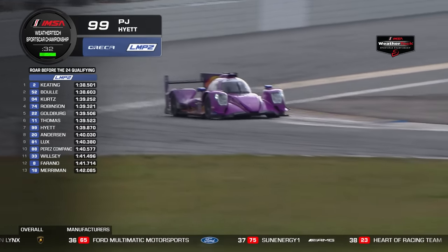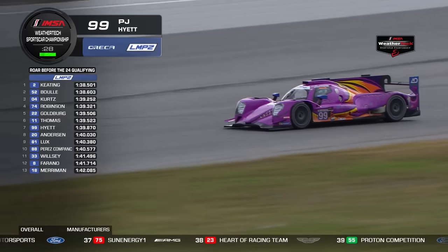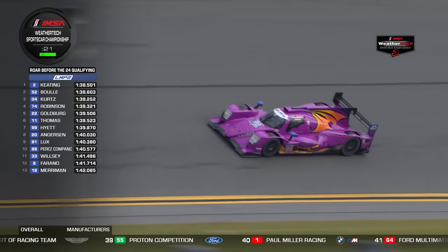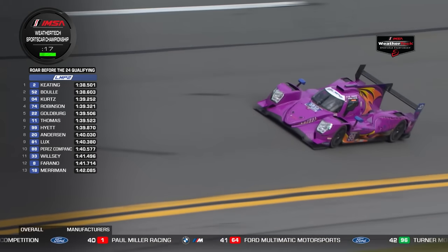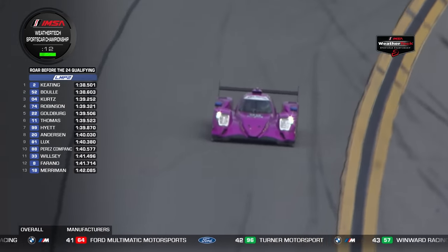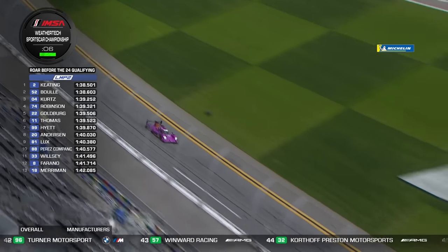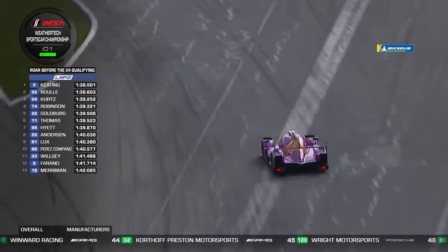Up to third place, George Kurtz, stung by the fact that we were talking about him down in sixth or seventh, comes up to third position with a 39.2 for Algarve Pro Racing and CrowdStrike Racing. So I think it's about four cars going to come across the line just in time. It ticks down to 13, 12, 11, 10. I think the 99 car could be the last one. PJ Hyatt will be the last car over. Should just get the timing scoring. Does. And so now everyone is on their last lap.